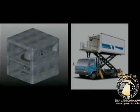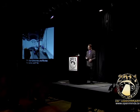Here you see the SolidWorks rendering of the clean sphere device, and then the scissor lift, almost identical to what you would see at your local airport, with these concession trucks that bring this box up to the 747 cargo bay and then bring in the meals. That's the same type configuration that you would see at the bottom of 4-5. Here's the rendering of what the clean sphere actually looked like.